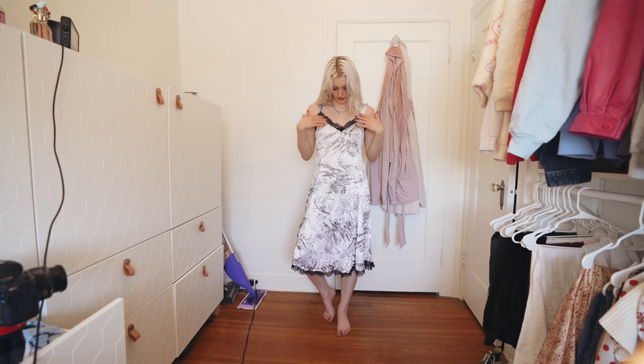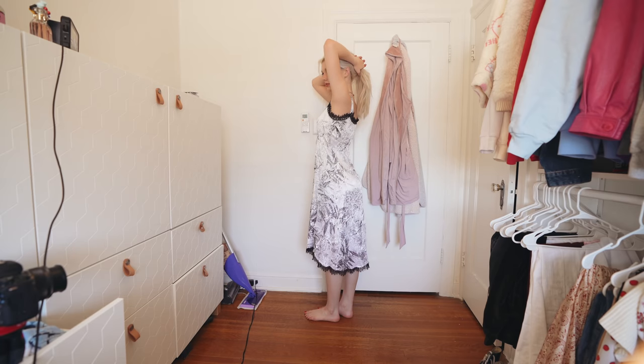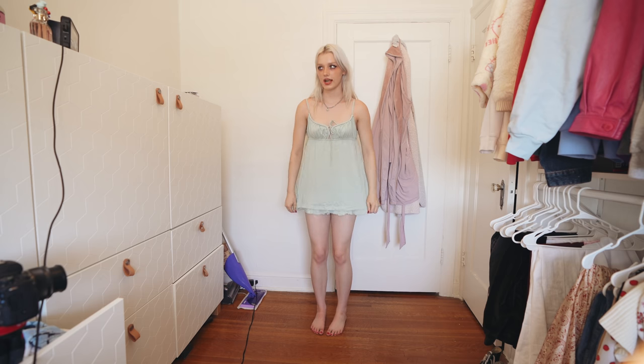This dress I got secondhand and it looked completely different in the photos. I thought the black was brown and I thought this ivory color was a baby pink. So I will probably be doing something with this. I won't be keeping this because it's literally a catfish. It looks so different in the photos. Okay. Can't breathe in this dress or my ass is gonna be out.